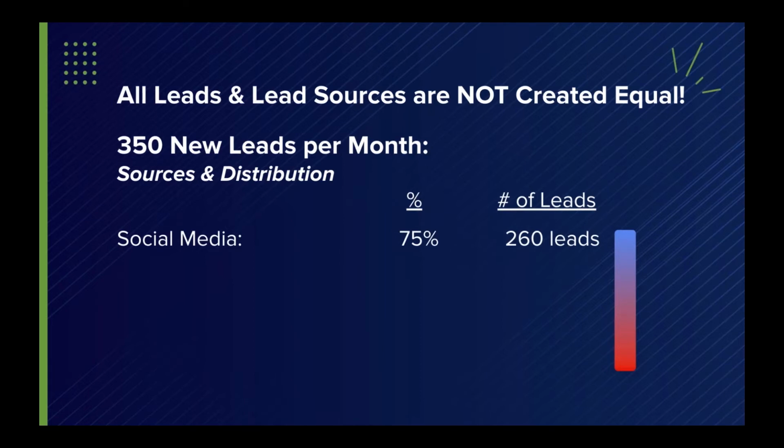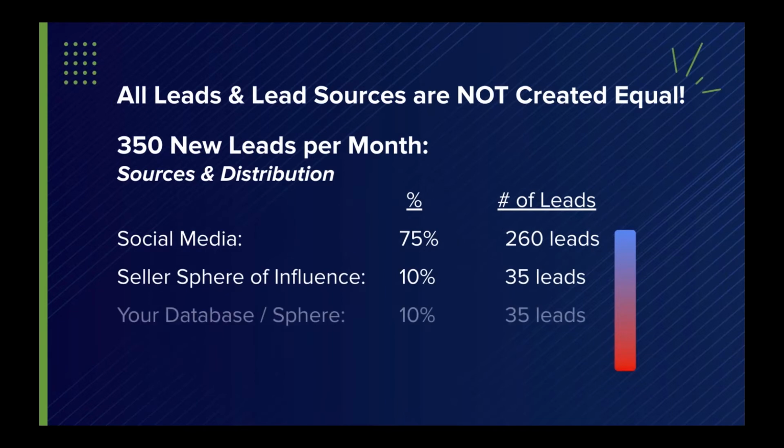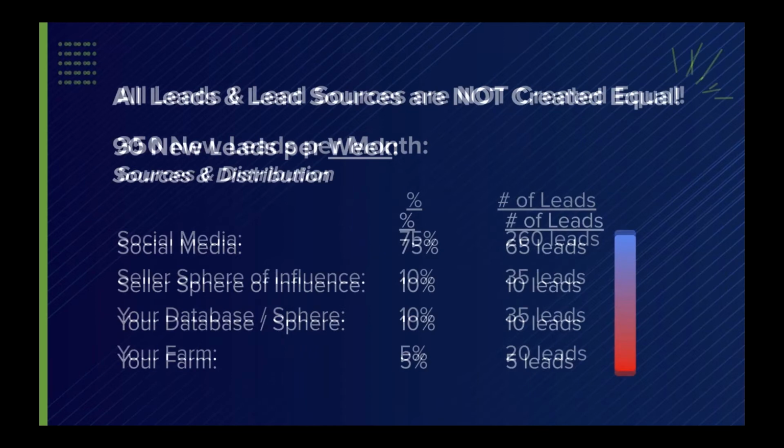By that I mean social media. We want 75% of our leads coming from social media, so that's 260 leads a month. Our seller sphere of influence, we want to try to get about 35 leads a month, about 10%. Out of our database, we want about 35 leads a month, another 10%. And out of our farm, we want 20 leads a month, about 5%. All of that adds up to about 350 leads, distributed across social media, our seller sphere of influence, our database, and our farm.